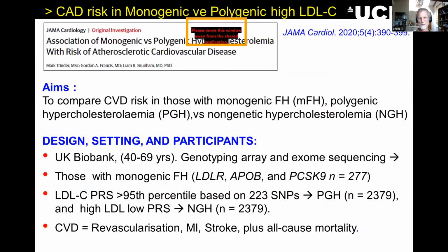Now, here's another paper that was published more recently. It was based on the Biobank study. And the aim of this was to compare CVD risk in those with monogenic FH, called MFH, polygenic hypercholesterolemia, PGH, and then non-genetic hypercholesterolemia, which is called NGH. So the Biobank data, individuals 40 to 69 years, they identified 277 individuals with mutations in the usual suspects. And then they matched these with individuals who were in the 95th percentile of the LDL-C polygenic risk score, based on, in this case, 223 SNPs, and that's the PGH group. And then they matched them with a high LDL, low PRS, the NGH group, similar size.